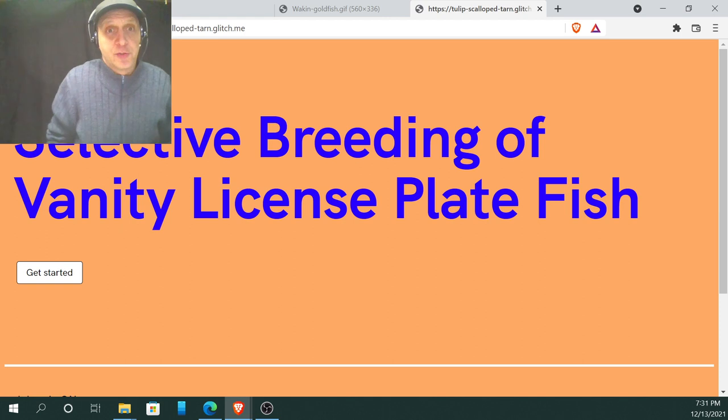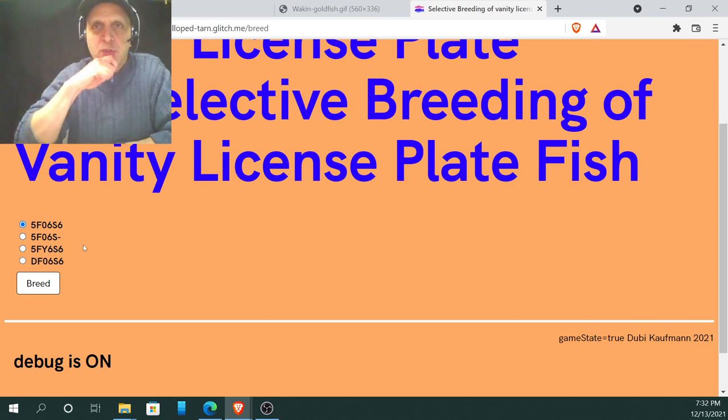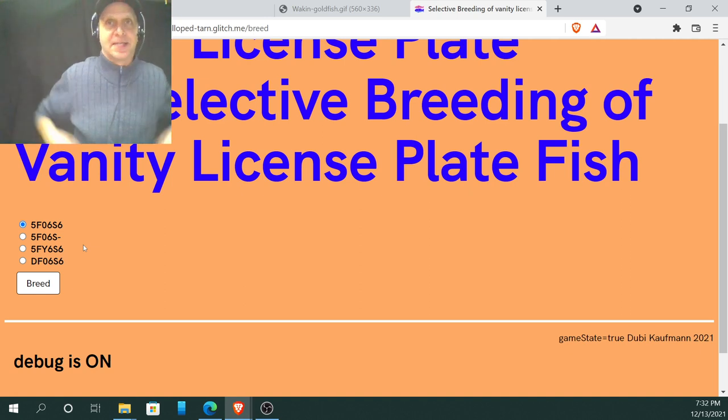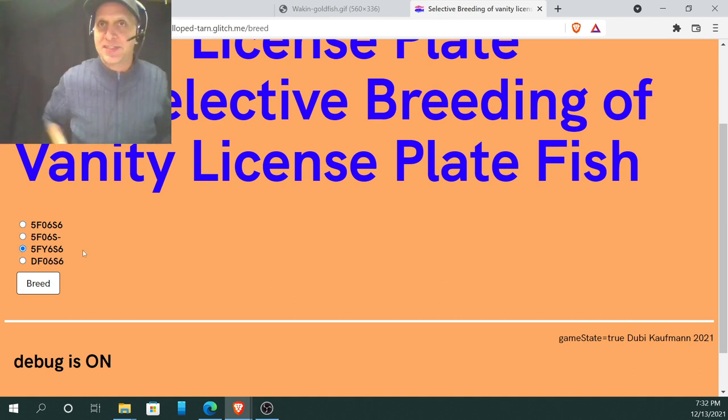And how are we gonna do it? We're gonna get a fish, look at what it's spawning, and select the one that looks the most like a vanity license plate. It's gonna look something like this. You can see that there are four options, and you just choose the one that is readable, looks like something you want. You can see that they're all very similar, they're all brothers, and it's going to evolve into a vanity license plate with selective breeding.